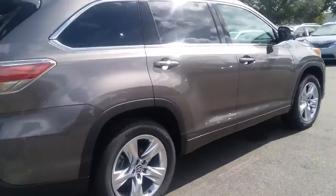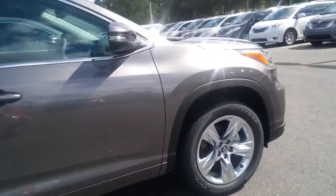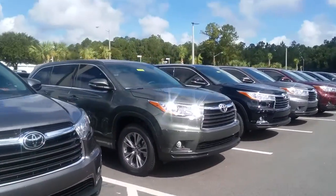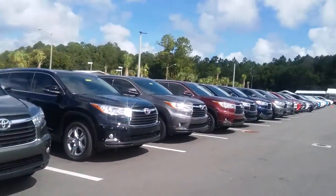Right. So I'm not sure which color or which trim level is going to be the one that you're more drawn to or need, but we would love to help you find exactly what you're looking for here at Arlington Toyota. It's a great place to start.